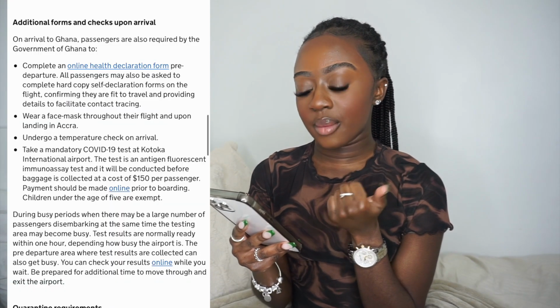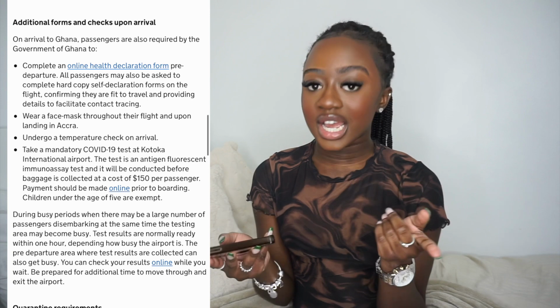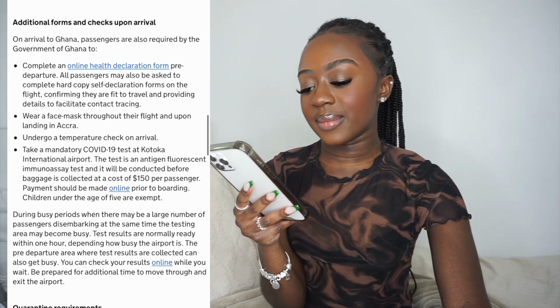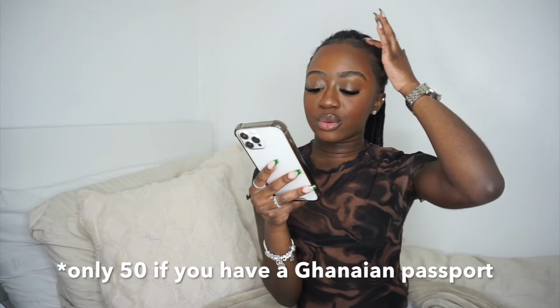So yeah, on arrival to Ghana, there are a few steps you have to do. You have to complete a health declaration form pre-departure. You can do that on a flight with just your details and things like that. Wear face masks throughout the whole flight, which I very much hear. You have to undergo a temperature check when you arrive in Ghana, and also you have to take a mandatory COVID test at the airport, and that is $150. So that's fun. It also says the payment should be made online prior to boarding. So these lot are, do you know what I mean?